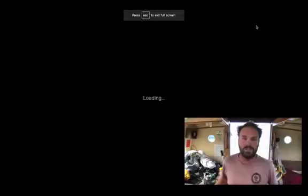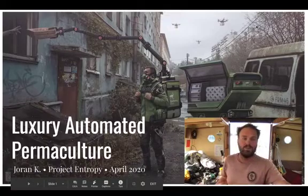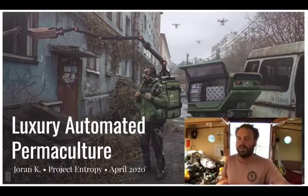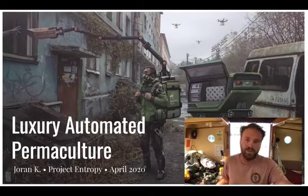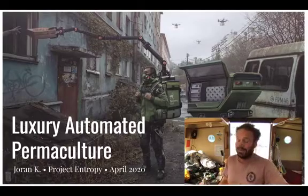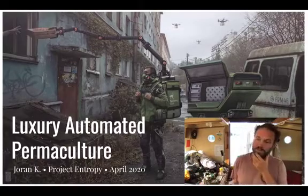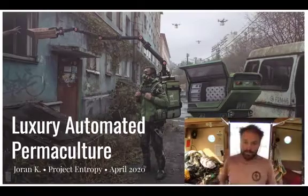This is something I put together quickly this morning about exploring what we can do with existing and slightly future technology, but if we apply it in a different way. So the talk's going to be around using technology to do permaculture.